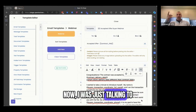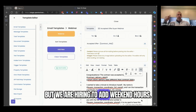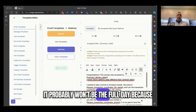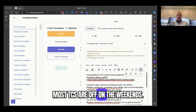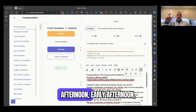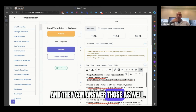Now, I was just talking to our ops manager yesterday, and we are hiring to add weekend hours, though we don't know when yet. So we will have weekend coverage. It probably won't be the full day because we just don't get enough volume, and honestly, most TCs are off on the weekends. So just a pocket, probably early afternoon, to make sure we don't miss anything important, and they can answer those as well.